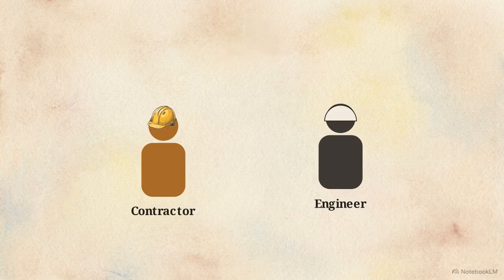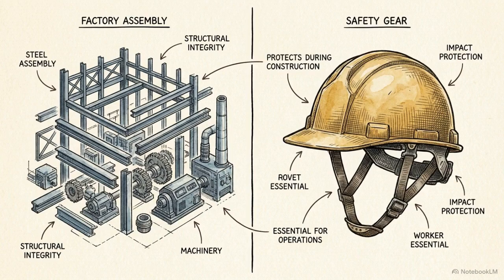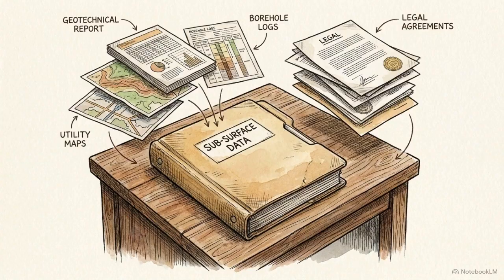To prevent this, schedule a joint inspection with the engineer immediately. Take baseline photographs of everything and sign a formal handover certificate before any heavy equipment rolls in. By executing Subclause 2.1 properly, you establish a clear, hard legal boundary between the employer's previous possession and your new responsibility. The employer will provide subsurface data during the tender phase.